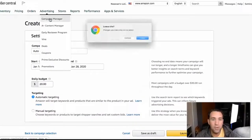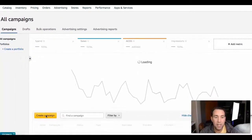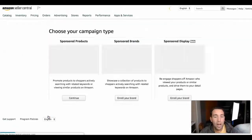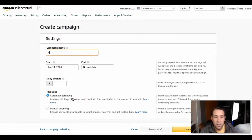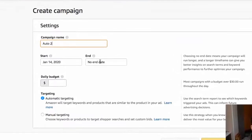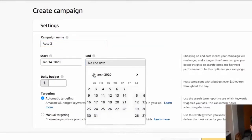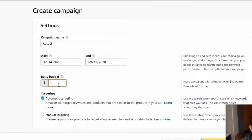Now we'll go back and do another one, and this one is going to be automatic 2. So that one was at $20 a day. This second one is going to be at $15 a day, and we're going to bid differently. We can go higher, we can go lower. Instead of bids up and down, we can do bids down only to preserve the budget. So this will be auto 2. We'll run this one also at least 2 weeks, but I would more likely go at least 4 weeks on this one. So we'll go out 4 weeks on this one. This one's going to be $15 a day.